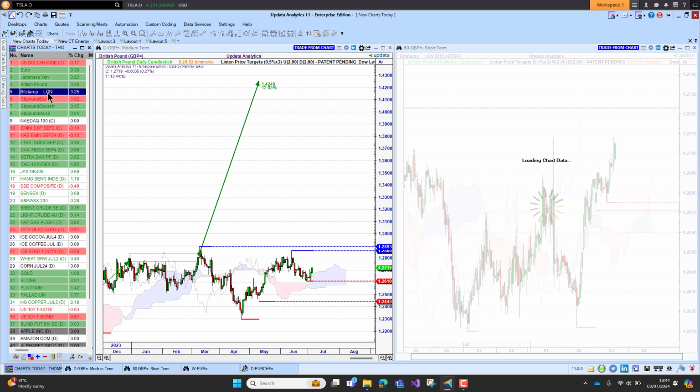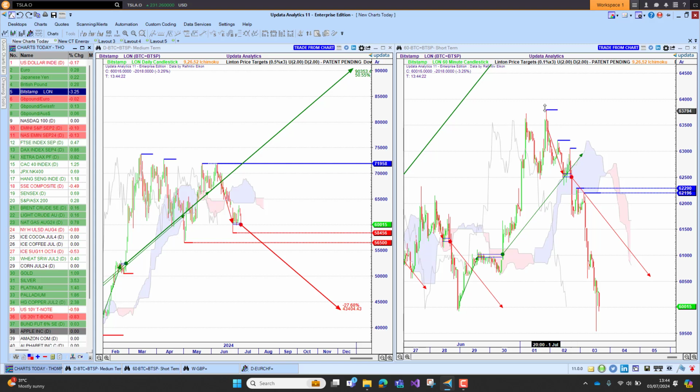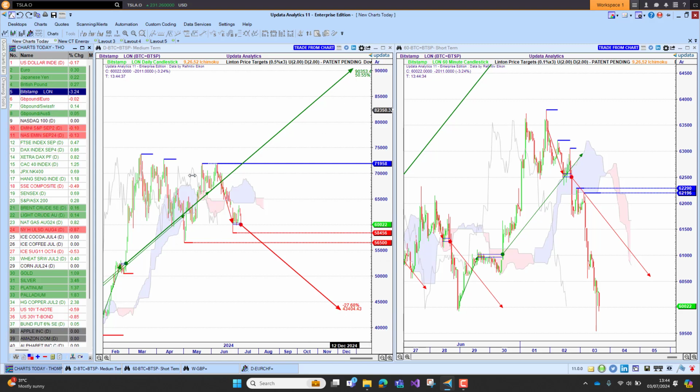Bitcoin is looking quite interesting as well. We are seeing this consolidation phase actually starting to break down. We've really fallen away from the low 60s to just breaking 60,000 at the moment. We're just holding 60,000, but we do have this new downside target to 43,000, and of course we've got a big upside target. So a real conflicting picture here, but this consolidation phase is starting to look a bit more like a top than a continuation. So definitely one to watch. Keep an eye on the shorter-term charts.